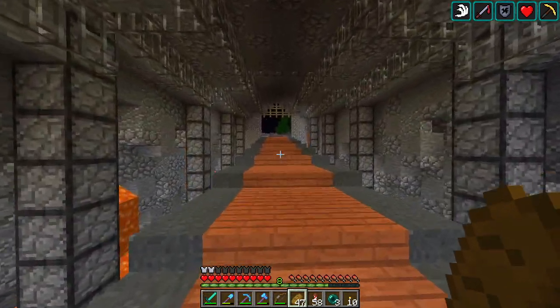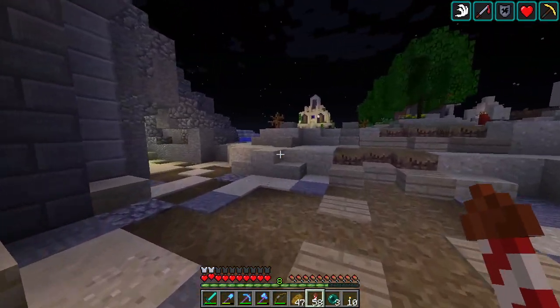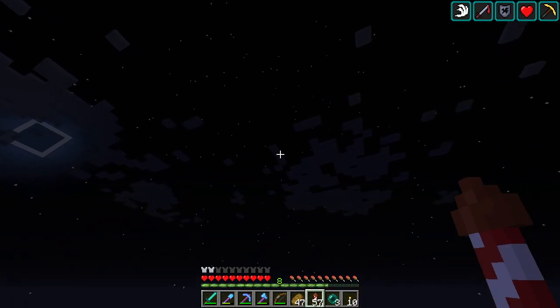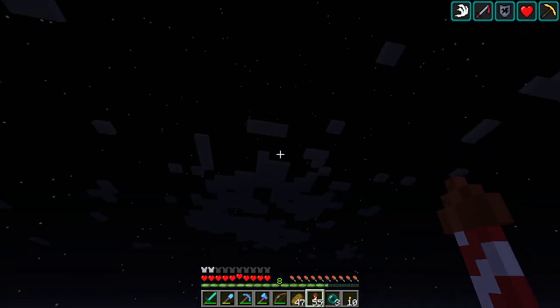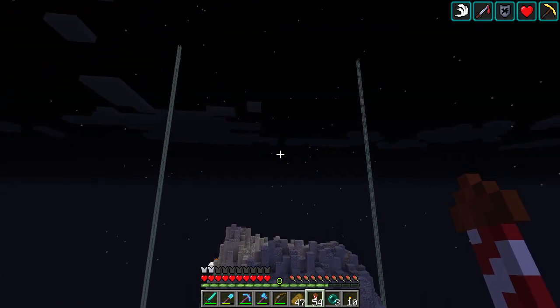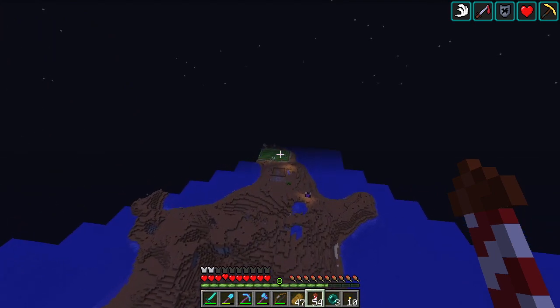I think this is the way we came in. Are we going to be able to find our way out? You know, I kind of want to see. Let's go ahead and see if we can get a good distance above this mountain. Wow. Wait, is this supposed to be like a volcano? Oh, let's not go in there. But that is pretty cool.